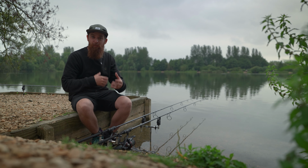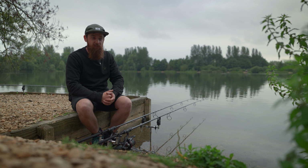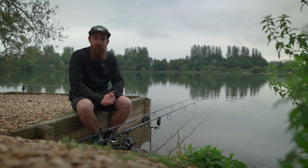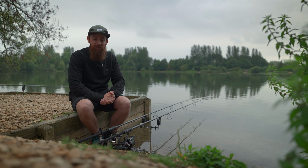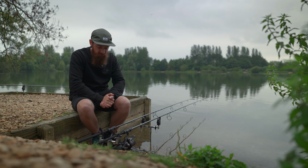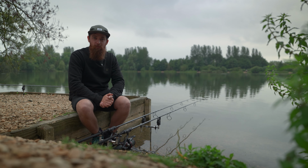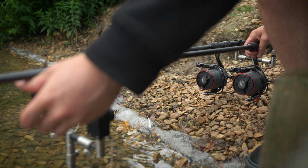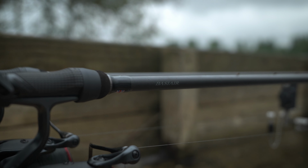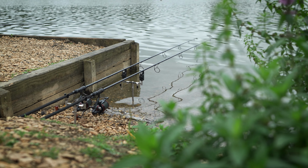We'll talk to you about our baiting approach and things like that in a little bit, because we are working together. On sessions like this, there's no point trying to compete against each other. You might as well try and work together. At the end of the day, we both want to catch fish. But the rods that we've got with us are absolute beasts. I mentioned in the previous Daiwa video that we are going to be getting the creme de la creme, and we very much have got them. But again, that is something we'll talk about a little bit later.